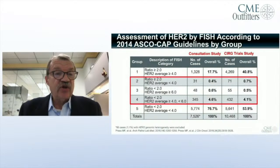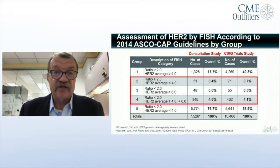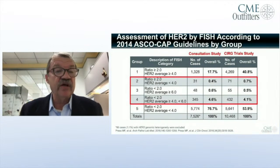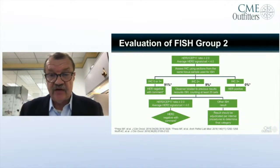And in the red box are shown the categories 2, 3, and 4. And you'll notice that those categories are relatively less frequent, respectively less than 1%, less than 1%, and between 4 and 5% of breast cancers. So group 1, the amplified cases that are considered overexpressors, represented about 18% in our consultation practice, and those that are HER2 not amplified, approximately 3/4 of the samples. And we'll briefly now deal with the resolution of those less frequent categories of 2 through 4.